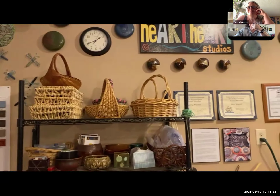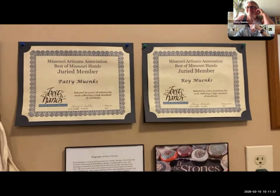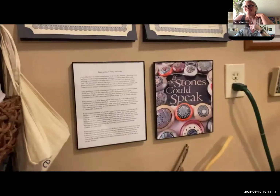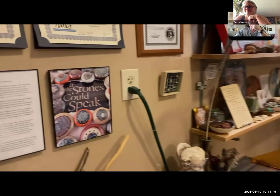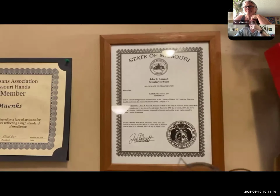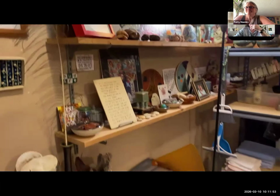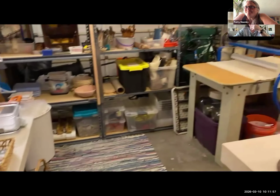My collection of baskets is out here. Oh, my juried member certificates with Best of Missouri Hands, but I have my bio, If Stones Could Speak, as a little reminder. And then here's my certificate, because I am a registered LLC in the state of Missouri. But it's just really good space out here.